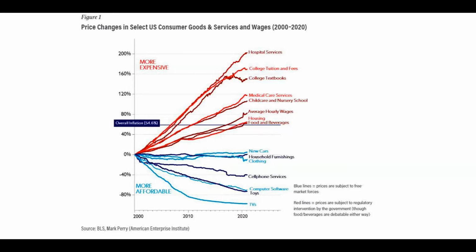Computer software is down. I'd say there's a caveat to that. It used to be a lot easier to steal it, and now they're on subscription, so they're still making their money. Don't worry about them. Toys are down, and down the most are TVs. It's insane the TV that you can get for $400 when that same TV would be $2,000 in 2020.